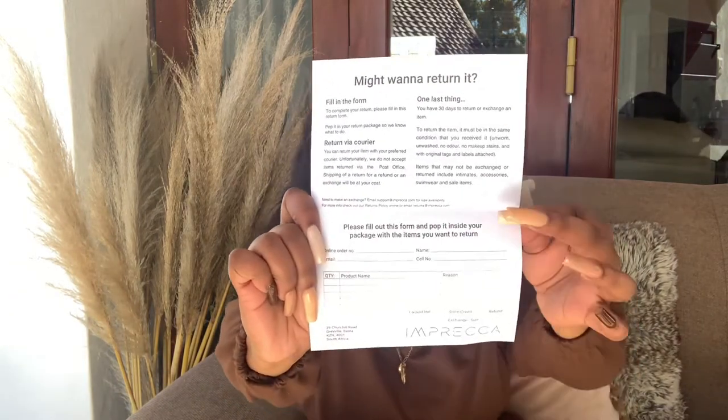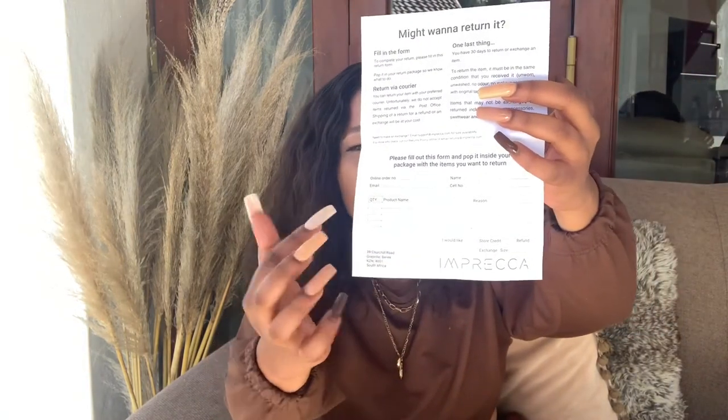So this is the form that you fill in should you wish to return or exchange an item. And then it says here, you can return the item with your preferred courier. Unfortunately, we do not accept items returned via post office, which is understandable. I mean, having to go door to door is more convenient. And then everything you need to know about the address and stuff like that is down here at the bottom. Here obviously you just fill in, maybe you took a medium and you want a small and stuff like that.